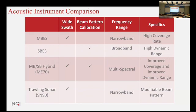The multi-beam echo sounders, you get that wide swath. They tend to be narrow band, so it's a narrow range of frequencies that you're using. But they definitely have that high coverage. That's what they're useful for, covering a large area of the seafloor at once, or the water column at once. The single beam echo sounder, while not a wide swath, has that calibratable beam pattern. It can be run in broadband mode, which is really important. You can use a wide range of frequencies, which is really helpful, and we'll talk about that. And it has a high dynamic range.